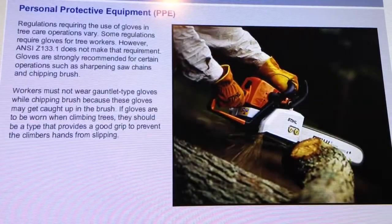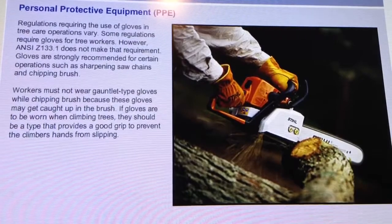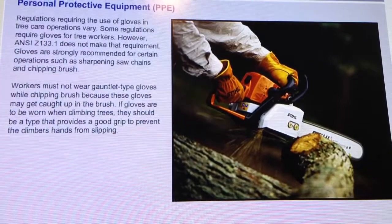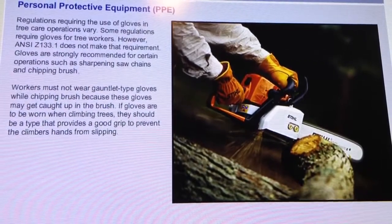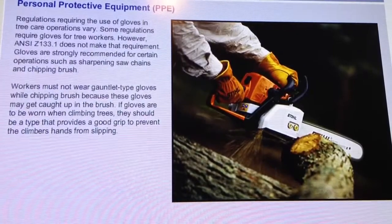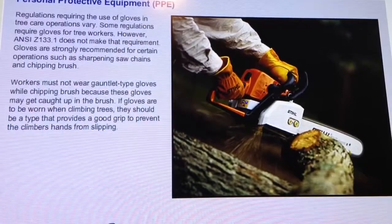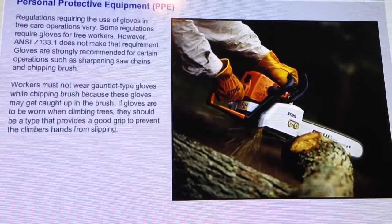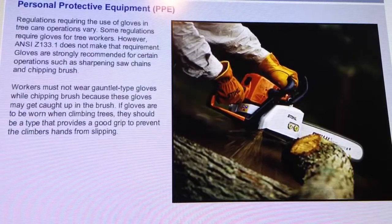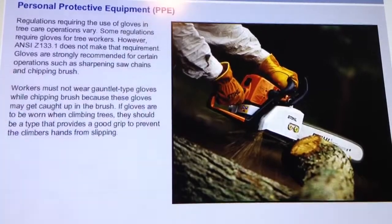Regulations requiring the use of gloves in tree care operations vary. Some regulations require gloves for tree workers. However, ANSI Z133.1 does not make that requirement. Gloves are strongly recommended for certain operations such as sharpening saw chains and chipping brush. Workers must not wear gauntlet-type gloves while chipping brush because these gloves may get caught up in the brush. If gloves are to be worn when climbing trees, they should be a type that provides a good grip to prevent the climber's hands from slipping.